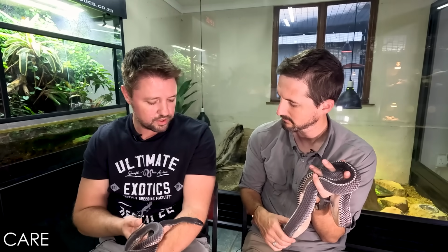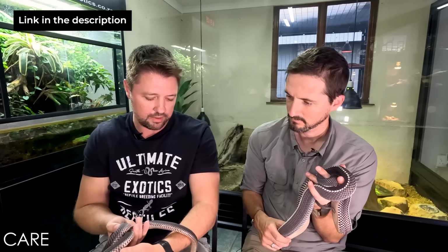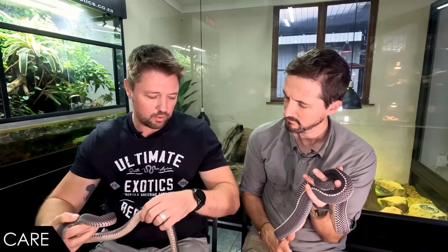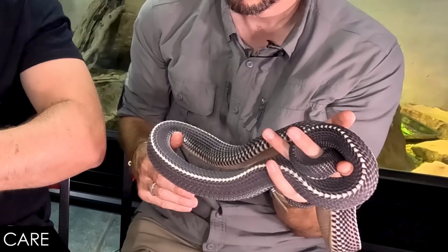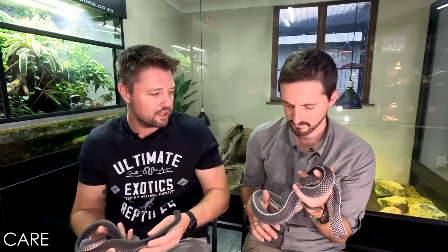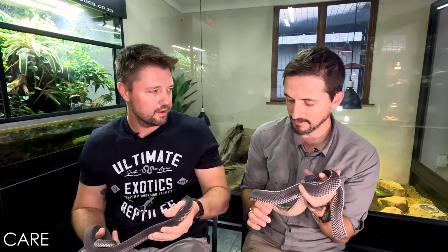As they get older, we move them on to rats as soon as we can. They seem to really enjoy the rats. And I find with the adults, although they're a large snake like the one that you're holding there, they don't like very large meals. I'd rather feed them two smaller meals in a week than one large meal. And that's an important thing, I think, for especially non-boas and pythons in general. Smaller meals are definitely much safer than a too large meal.